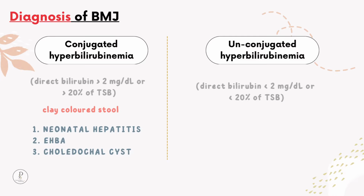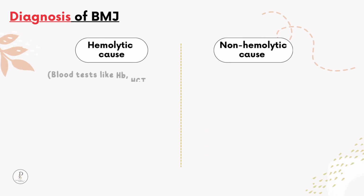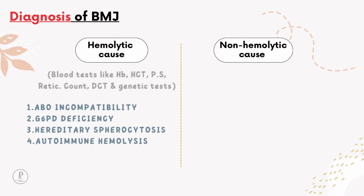If it is unconjugated hyperbilirubinemia, then see if it is hemolytic or not hemolytic. Tests like hemoglobin, hematocrit, peripheral smear, retic count, DCT, and sometimes genetic tests are done to rule out hemolytic causes of prolonged hyperbilirubinemia like ABO incompatibility, G6PD deficiency, hereditary spherocytosis, and other antibody-mediated hemolysis.